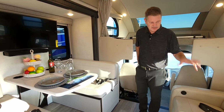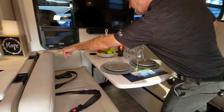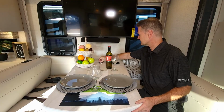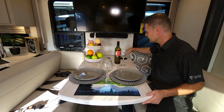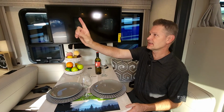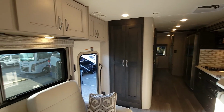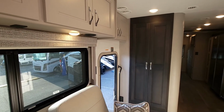But you have 2 seat belts into the theater seats. Over to the dinette, we have 4 seat belts here, 2 child safety tethers, wireless charging built back in right back here behind our fruit basket. That also has USB-A and USB-C charging ports. Cup holders here. This will make into a sleeping area. The interior decor you see in here, by the way, this is called Outlander with the Asheville cabinetry. The all-new 34XG Inception. It is a great new floor plan. Moving back into our kitchen.